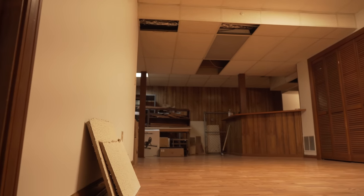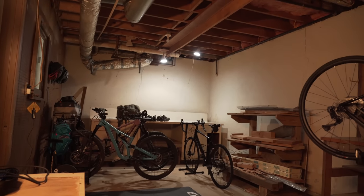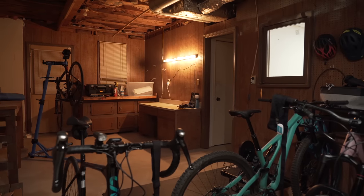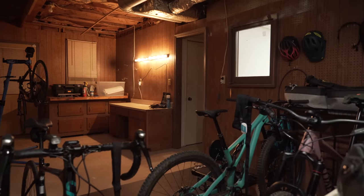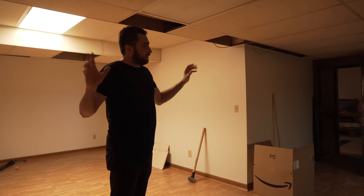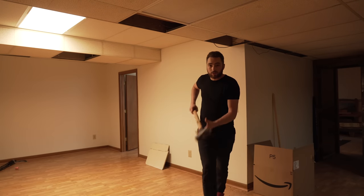This is essentially the last time this basement is ever going to look like this. I don't know how long it's looked like this. I don't know when this was finished. My guess is sometime in the mid 80s based off the look of it. But 30 plus years of this basement being this way is about to change. And I guess we'll start right now.